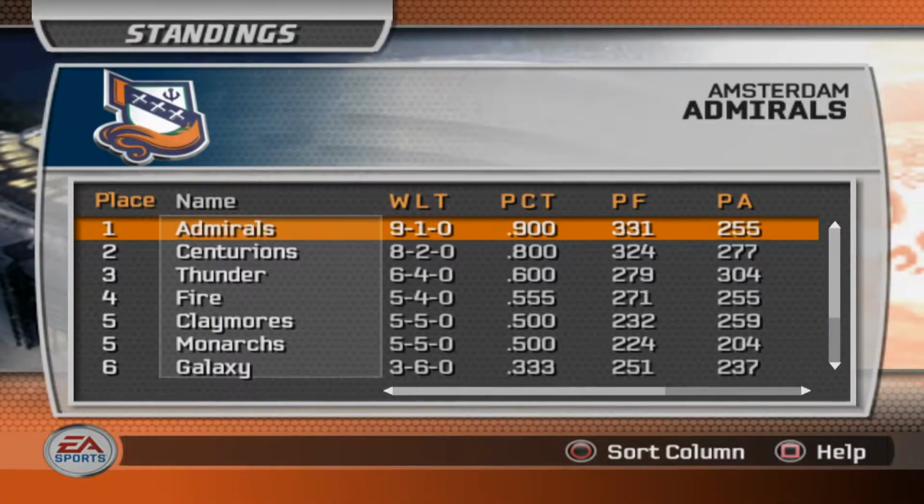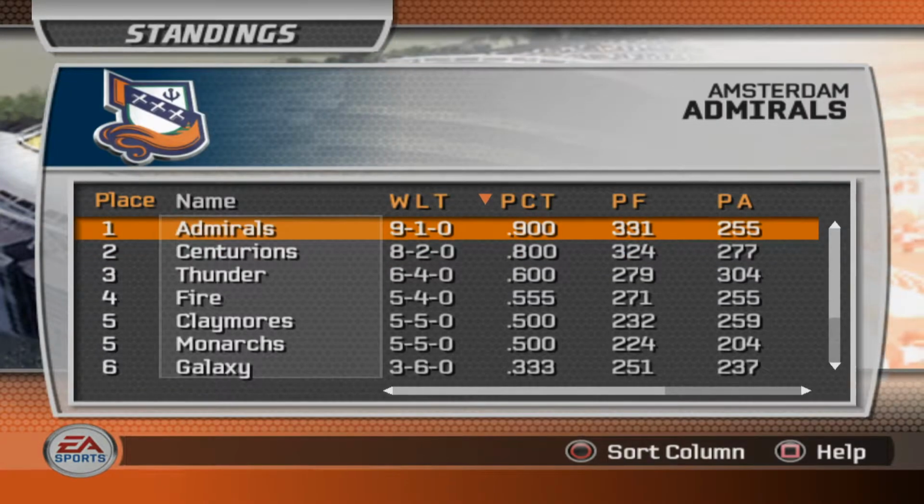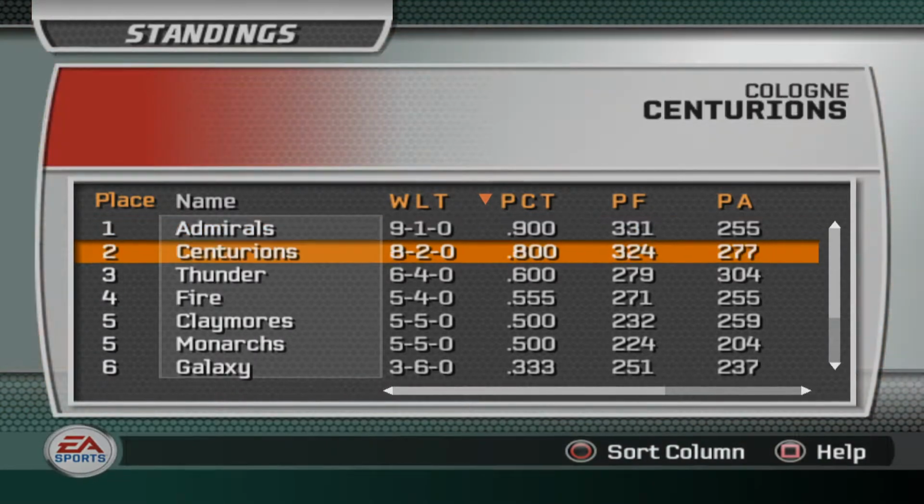So another incredible week of NFL Euro football for week 11. There's some good games here, but the Amsterdam Admirals are squarely in first place after a deadlock with the Centurions. After them having a half game advantage, now the Admirals have the game lead here at 9-1.